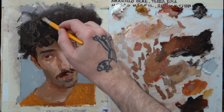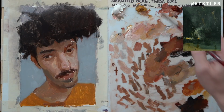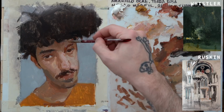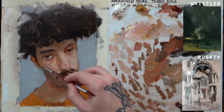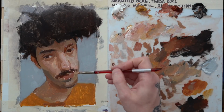And if I want to stop and look at a Whistler and just say, wow, this is absolutely incredible, and then if I want to stop and see a Ruskin watercolor and say, wow, Ruskin, you weren't a bad watercolorist, this is very nice, I can say, oh, I actually really like it. I'm putting those two as examples because they hated each other. But I could do that. I'm not bound by anything. I don't care if they fought. I don't care if they had differing philosophies.